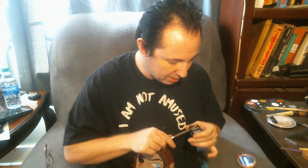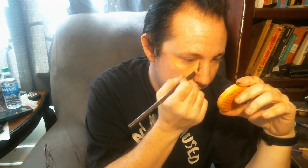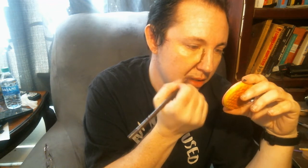Sharpen it a little bit. And then I come through and I typically go through on the nose area, like right here, and then right here in the line of the crease here. And then I come through under here, and then right here. And I do the same on the other side for my nose.